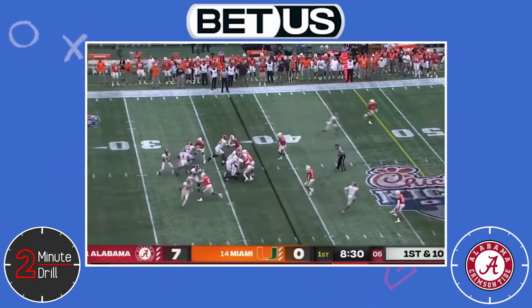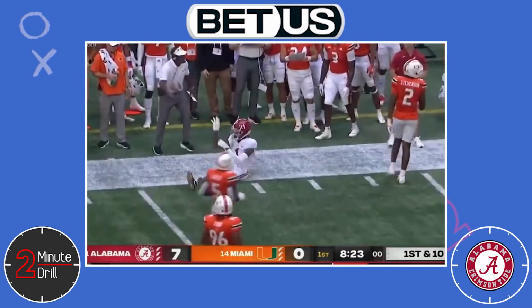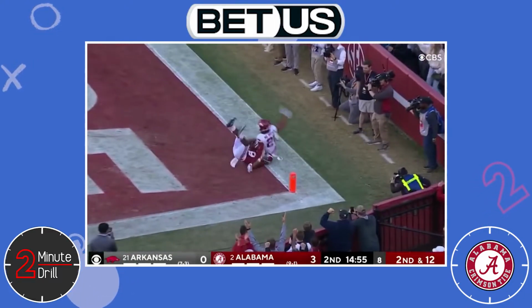Things start off at quarterback, where former Heisman winner Bryce Young returns for his third season. Young is a quick operating quarterback who processes the field at a high rate and is efficient when attacking downfield. There are some concerns about Young's size, but he has all the tools to continue his success at the next level and should continue his dominance this season.